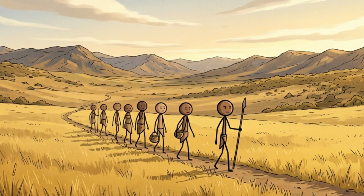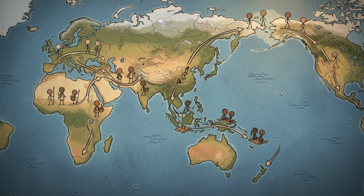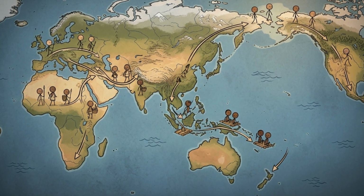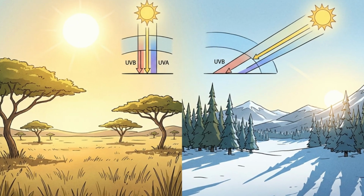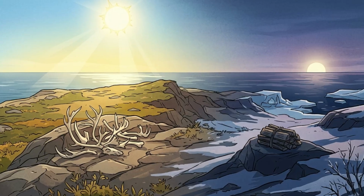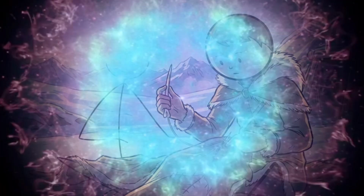Then, humans moved. Over many tens of thousands of years, modern human populations expanded into Arabia, Asia, Europe, Oceania, and eventually the Americas. They entered environments with different sunlight, not simply more sun or less sun, but different ultraviolet wavelengths, different seasons, different cloud cover, different diets, different clothing, different shelter, and different behavior.